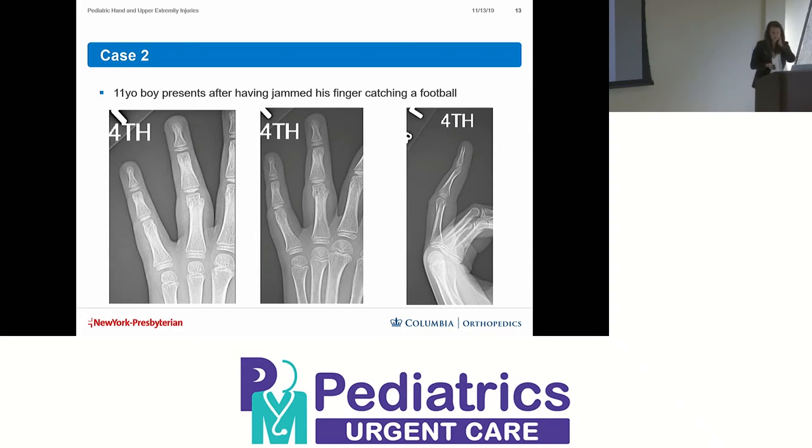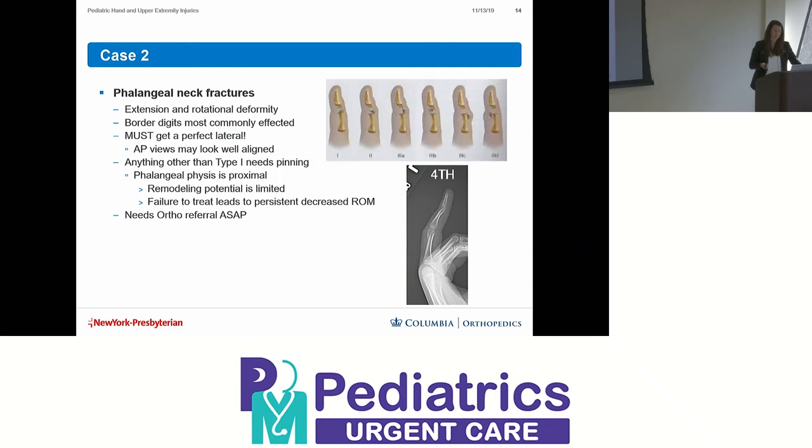So here's another case. This is an 11-year-old boy who presented after having jammed his finger catching a football. And on the AP, it didn't look so bad, right? On the oblique, it looks a little bit worse. Obliques always look a little bit worse, right? And on the lateral, definitely something not right. So this is your phalangeal neck fracture.